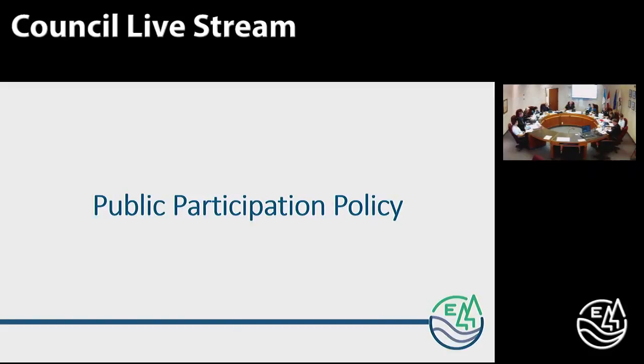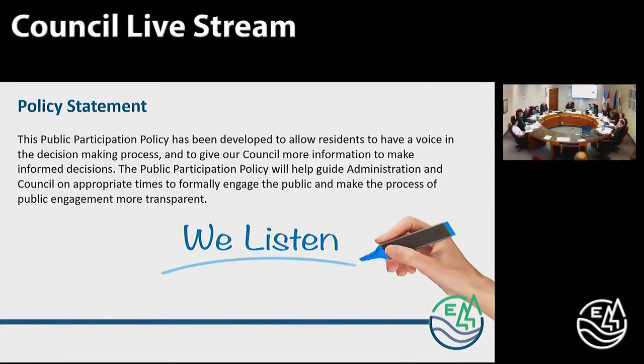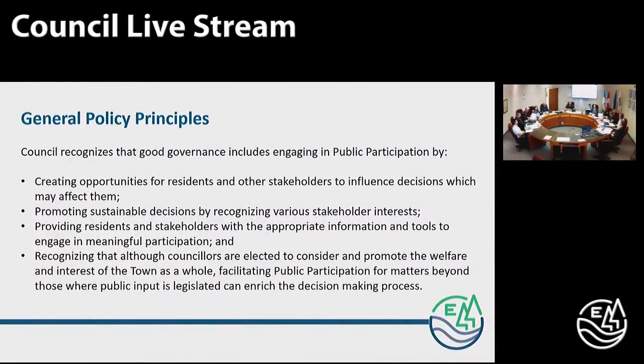Yes, thank you, Mr. Chair. I'll keep it fairly brief, as we're getting close to lunchtime. This is something I've been working on. Just to give a brief overview, the public participation policy essentially guides council and administration on how and when to engage the public, and gives us as well as the public a better understanding of the process. The principles of the policy explain why we're creating this policy and how it's going to benefit you as decision makers as well as the public, and having them more involved in certain situations.